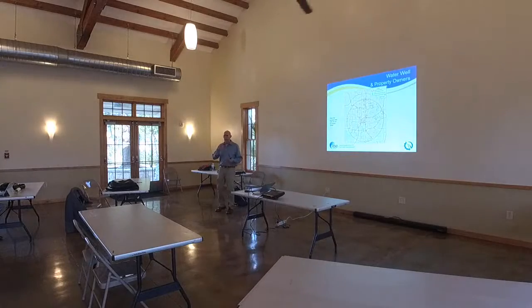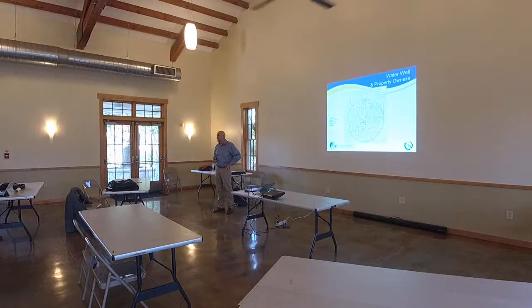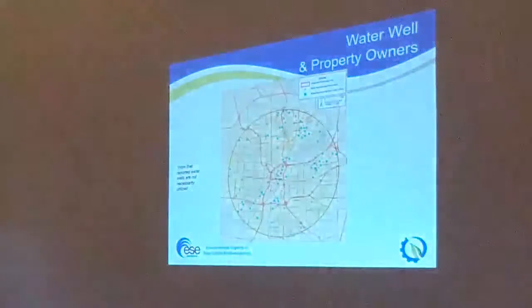Basically, in this case, I believe the closest water well to our property in this site is, I think, 800 or 900 feet away, and it's screened at 800 or 900 feet below grade. So it's 900 feet away. It's 850, 900 feet deeper than what our groundwater unit is.